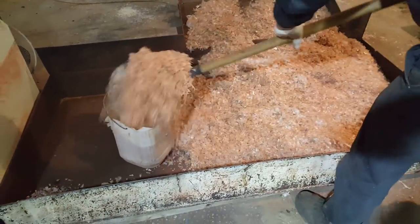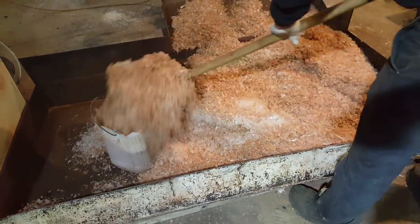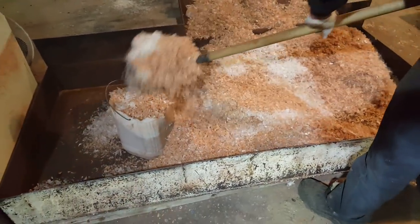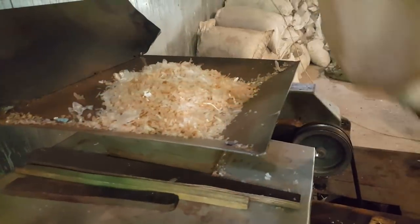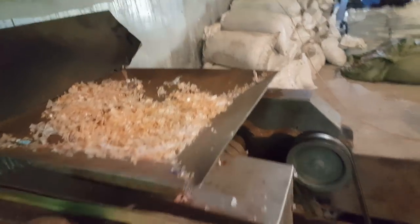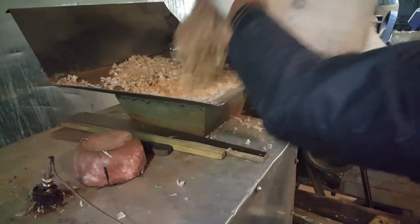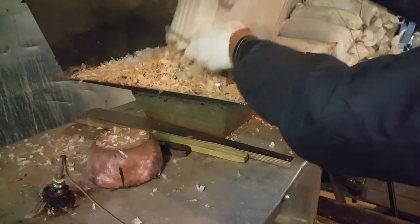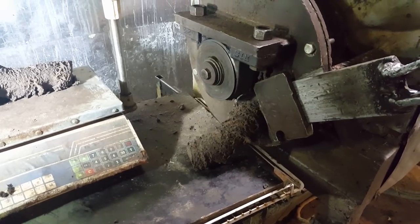Now we will gradually fill the extruder. In the next batch we will add a little more paint. We start the extruder. Okay. We need to add more mixture, three or four baskets, into the extruder. And as the mixture leaves, we will add more. You can see how the finished mass comes out.